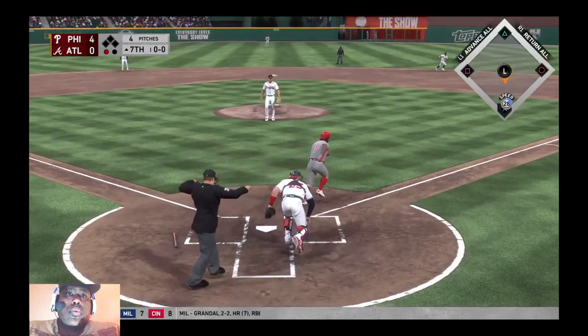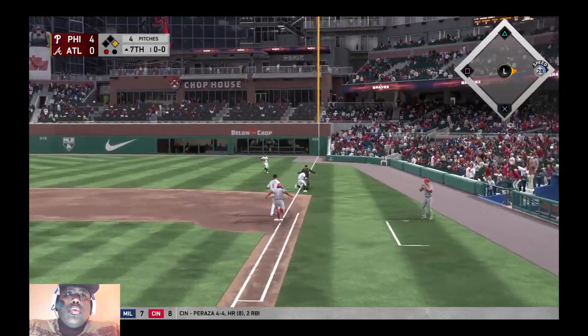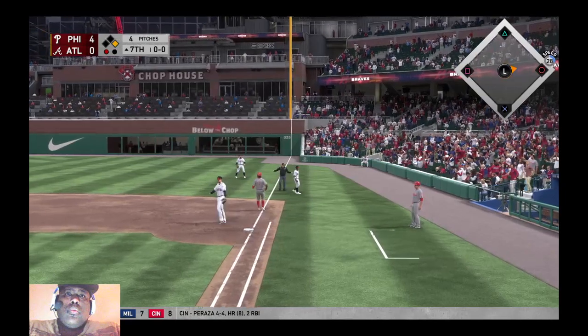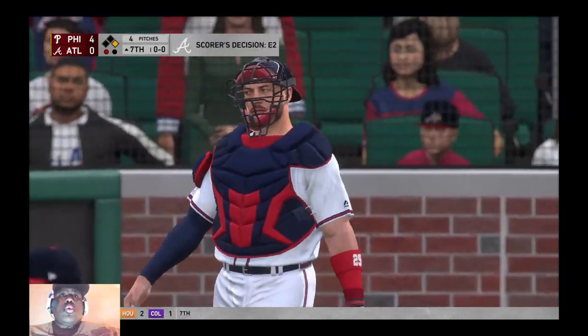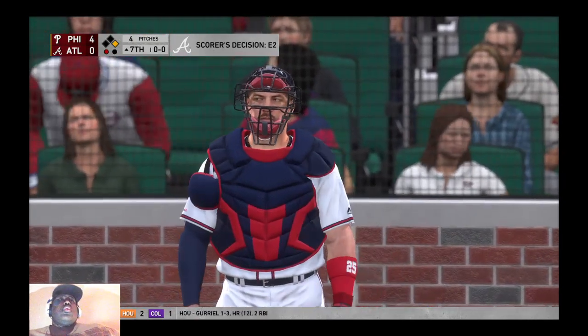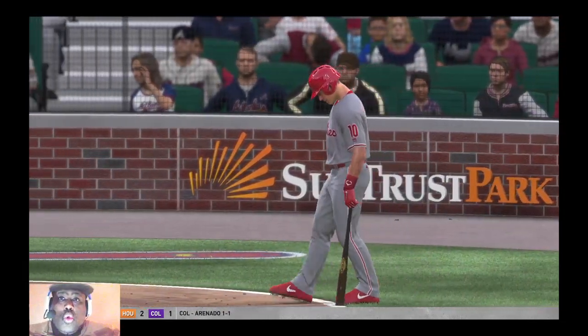Swung on in the dirt for the third strike. Flowers corrals it, and the throw is wide. So just one away still as he gets on base after some poor defense following the strikeout. So they'll slap an error on the catcher there, and you can tell he's not happy back there.